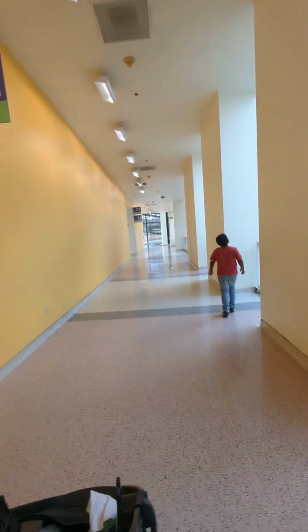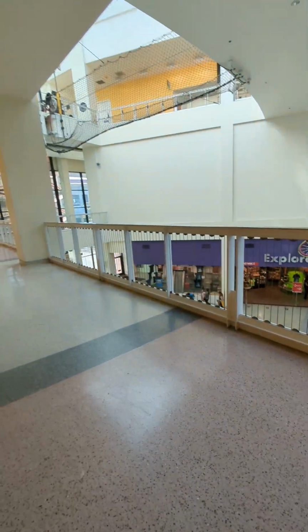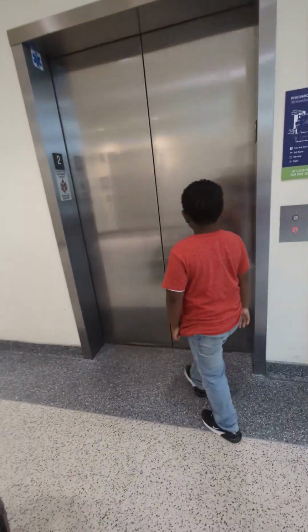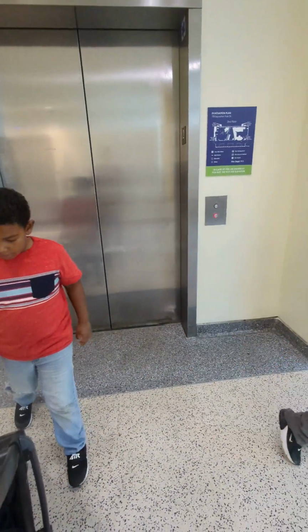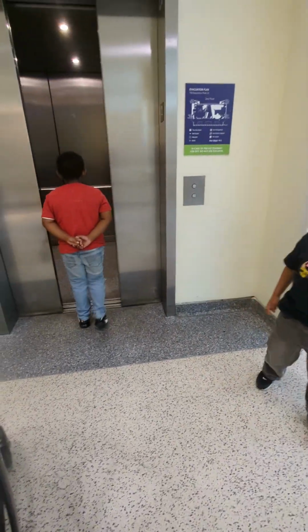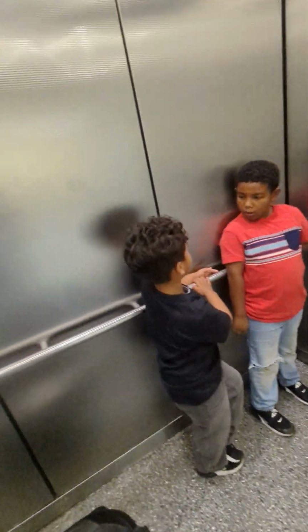Leaving. Oh, they took down the pictures from the spaceship. This is not famous anymore. And the Discovery Explorer store is there. There's more stuff on the floor. Let's go. Push it down. Come on, Aiden. Go in there. Let's go.